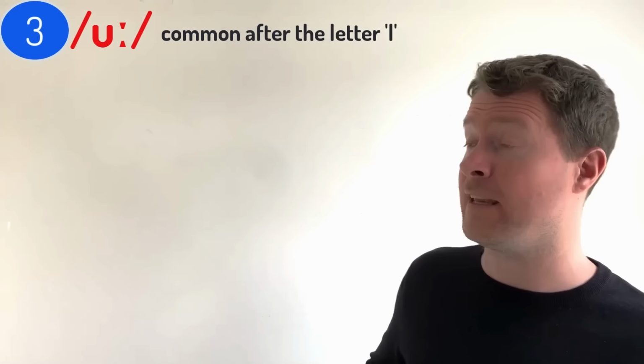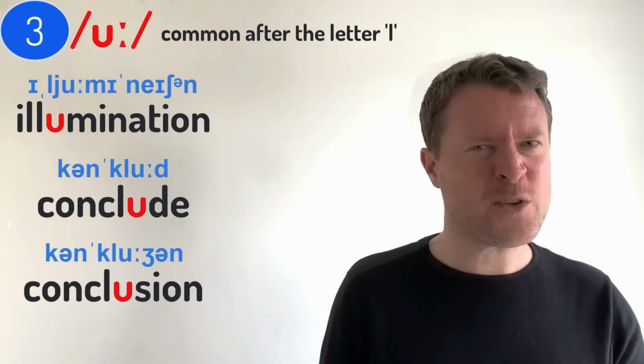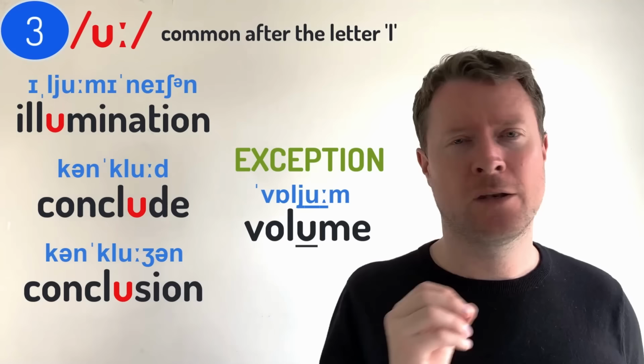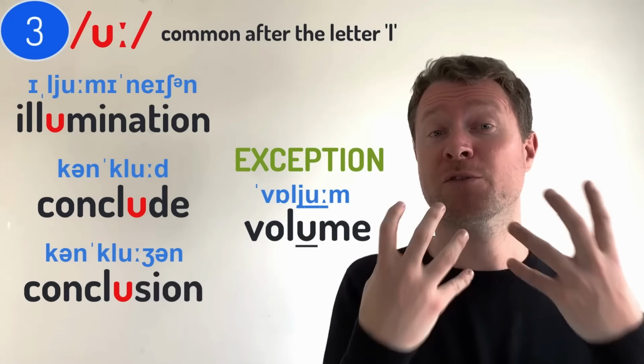It's quite common to see the letter U pronounced like this after the letter L, especially two L's, like in illumination, illuminate, okay? But also conclude, or conclusion. There is one major exception to this rule though, and that is the word volume, which in British English at least is pronounced with that yoo sound, volume, not voloom. Turn up the volume or turn down the volume. Turn up the volume on this video if you want to make sure you can hear me very, very clearly.